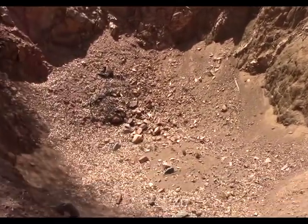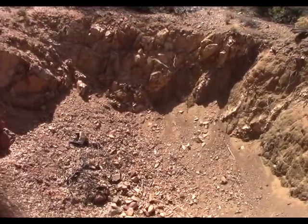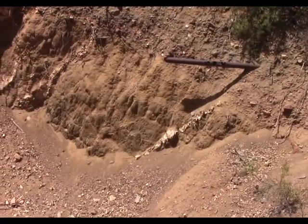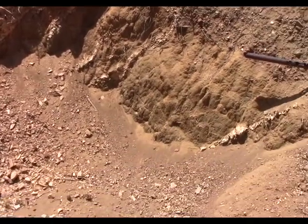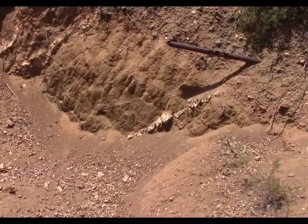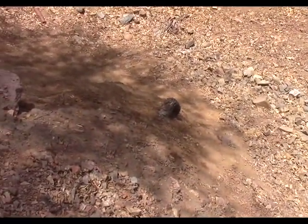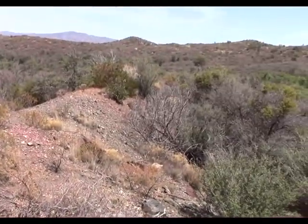It's hard to tell what's going on here without going down and getting samples, and I don't have any ropes with me, so I will forego that pleasure. You have the veinlets or whatever in the wall rock there. Those can also be from cementing of material. Have to go down there and actually sample that, but they moved a lot of dirt here.